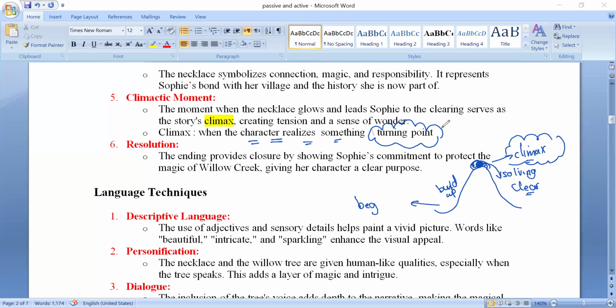So if somebody doesn't understand a point, when he reaches the climax, it means now he starts to understand. He now knows the puzzle, how to solve the puzzle. You understand what you mean now by the climax? You understand it? Hello? You understand what? Mister? Yes, it's beginning to solve a problem. Yeah, exactly. So we have a problem.